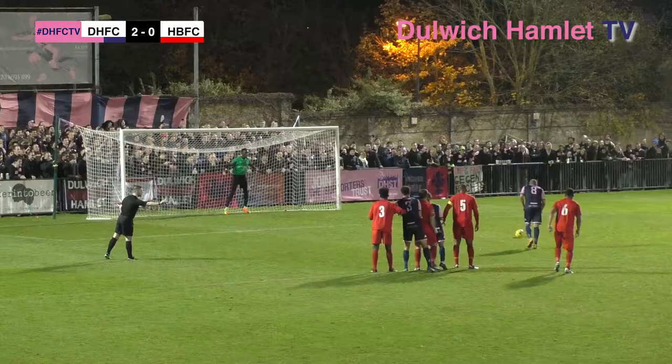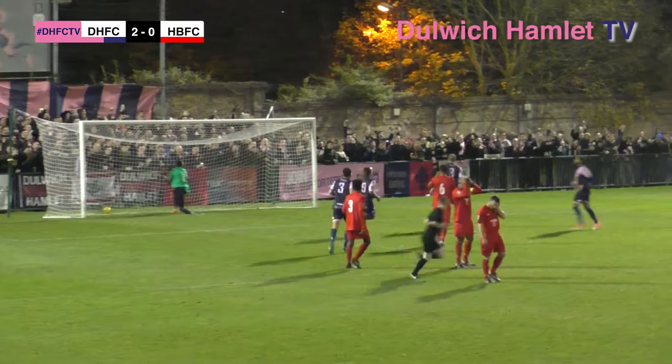Nice for you to get a goal. It's been a long time coming. I think it was a couple of months since your last one. Yeah, I love scoring. It's been a long time in coming, but Tomo's come back and he's got me a penalty, so buzzing that he's back as well.